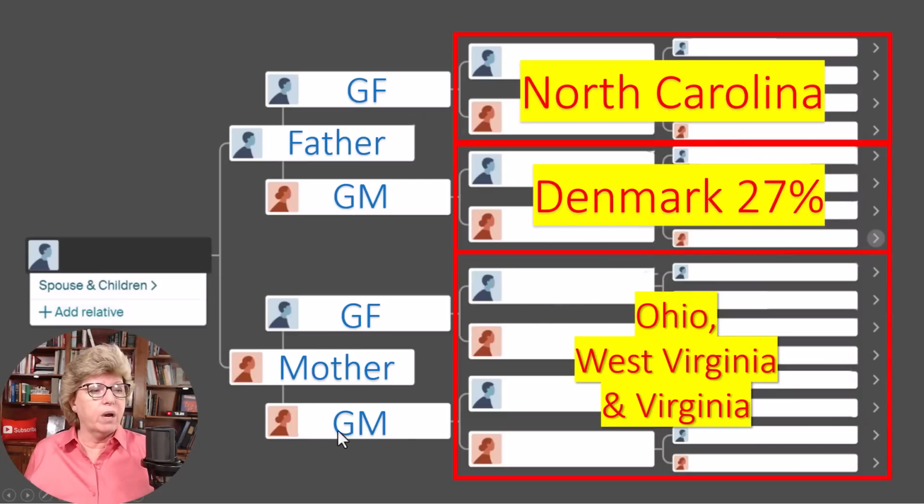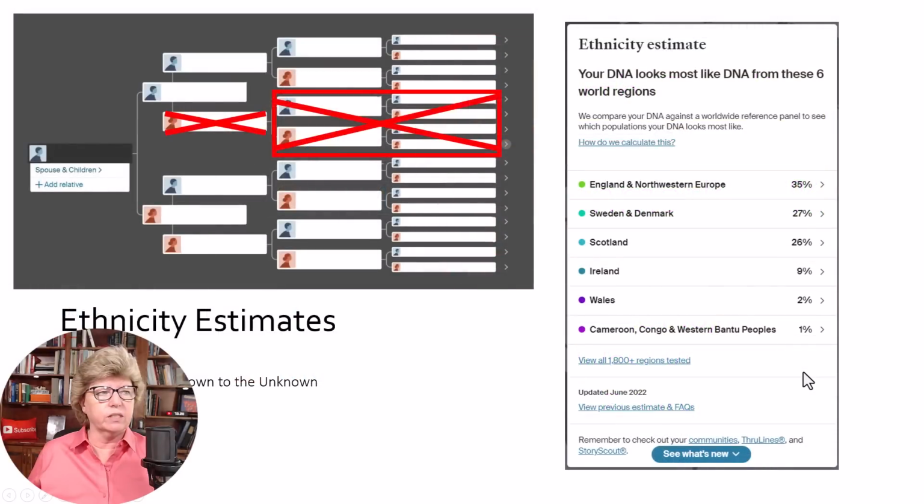I know that on my mother's side, my mother was adopted. After doing some research about these family lines, I know that they come from Ohio, West Virginia, and Virginia. And we know that borders change in that area, so it's likely that they're all roughly in the same area. But we don't know beyond that. So let's figure this out. This is the Danish line right here. We can cross that off our list.